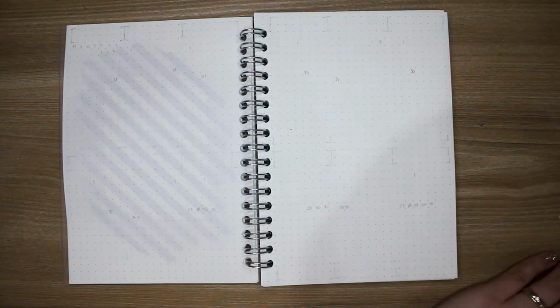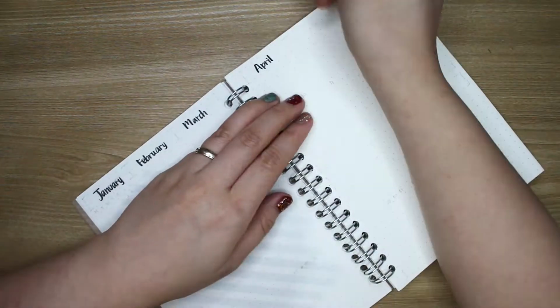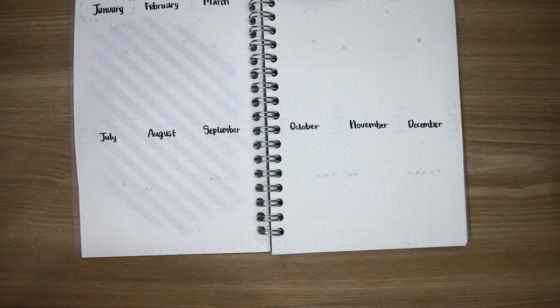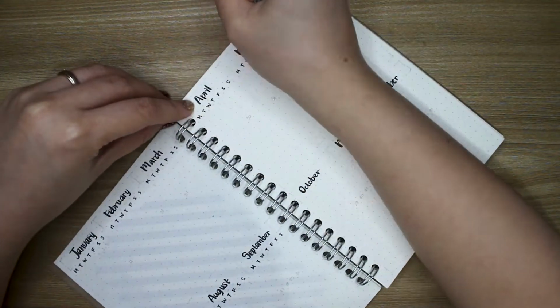Next, I'm making my yearly calendar so I can write birthday, national holidays, and other important dates. I'm keeping the whole page to be color muted by just using black, gray, and light purple.